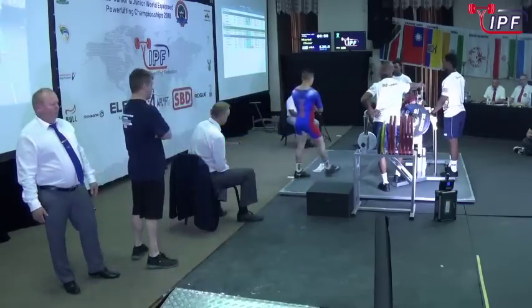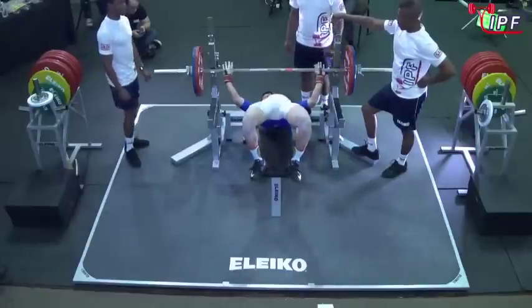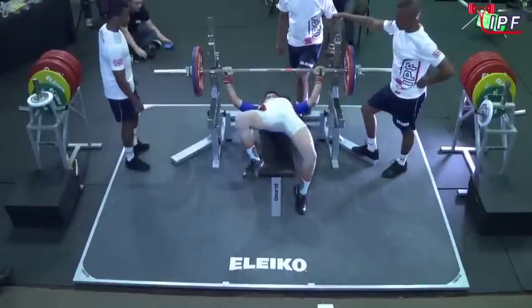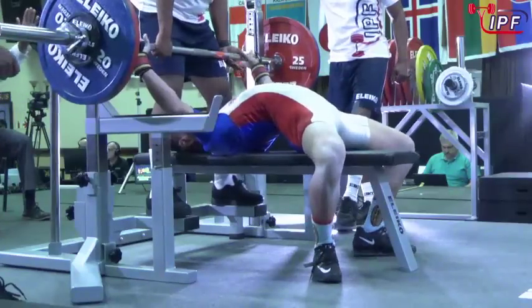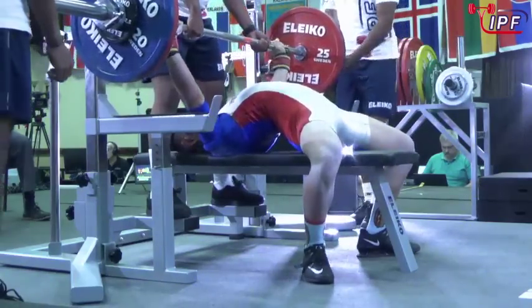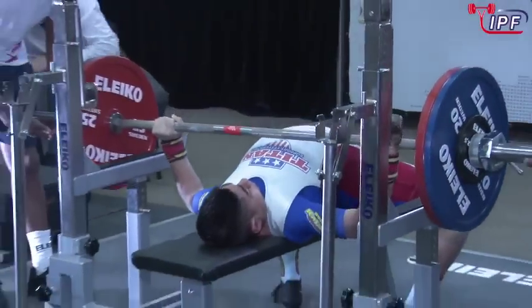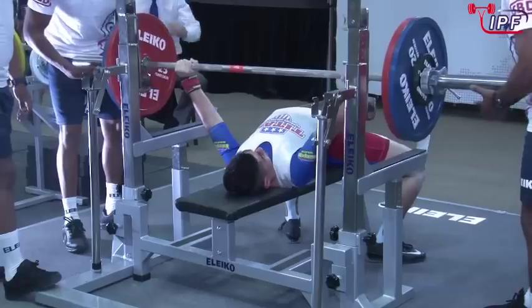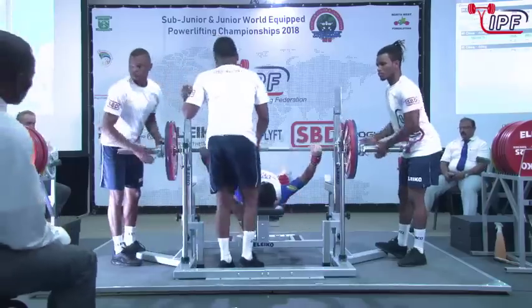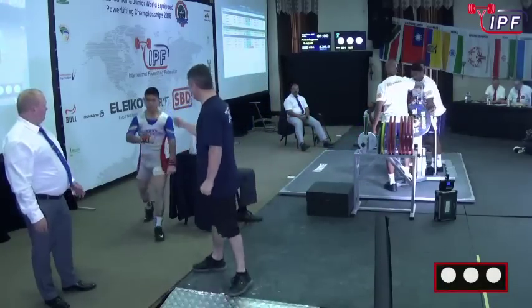Oscar Martel from the US of A, 120 kilograms. Let's go, Oscar. Having to work hard. Didn't look from here there was any downward movement. Let's see what the referees say. They agree, 3 white lights. That's a great fight there.